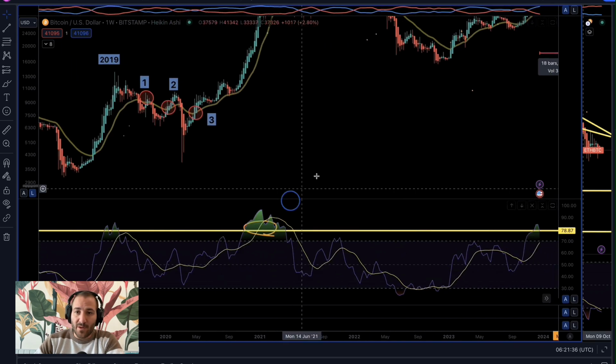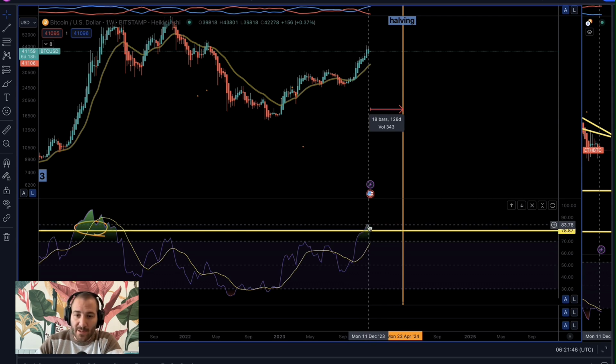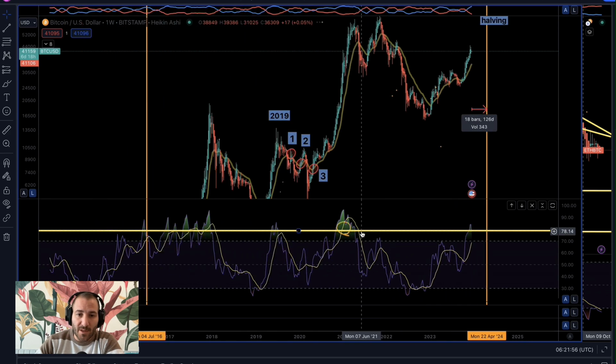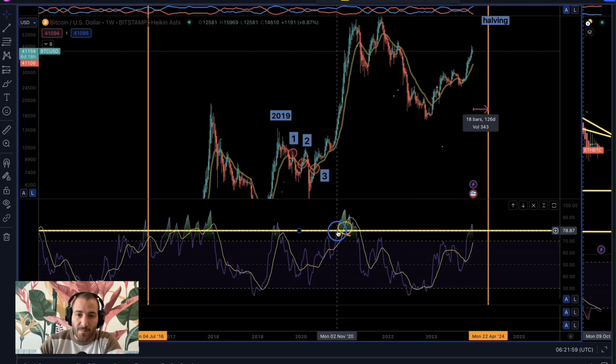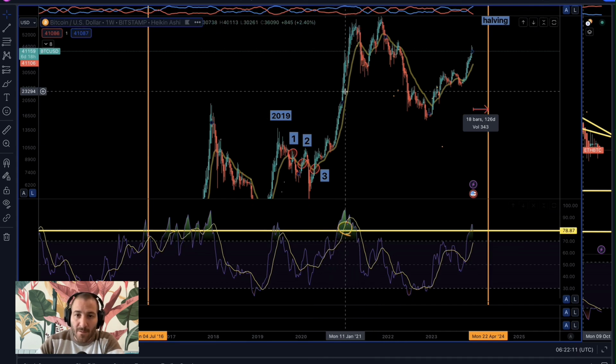I'm going to have a look at where we are on the RSI. On the RSI we pushed above 78 and hit 83, and now we've just come back down into the 79 zone. I want to go back to a few times where we were in this position before. I'm going to ignore this one because in that situation we kept on going up to 96, which was ultimately our first major high of the bull market.